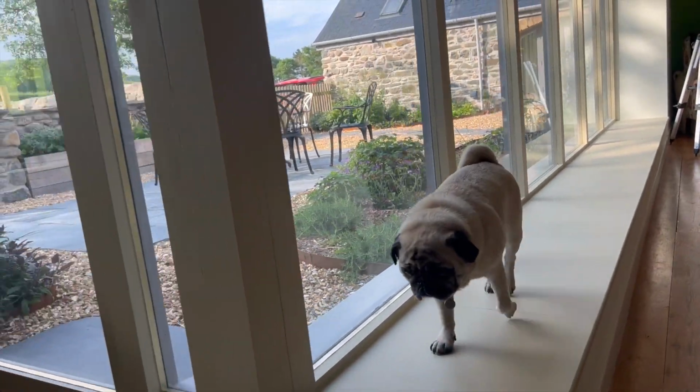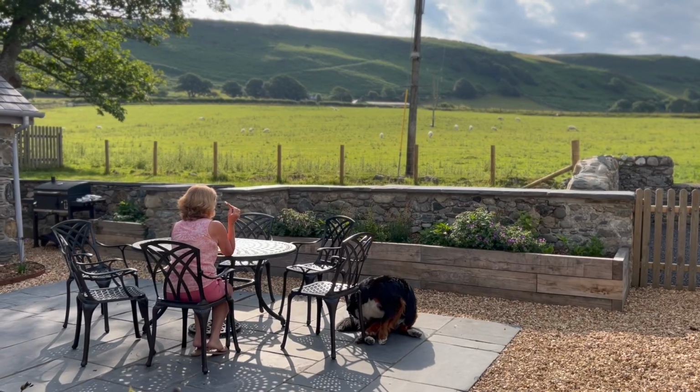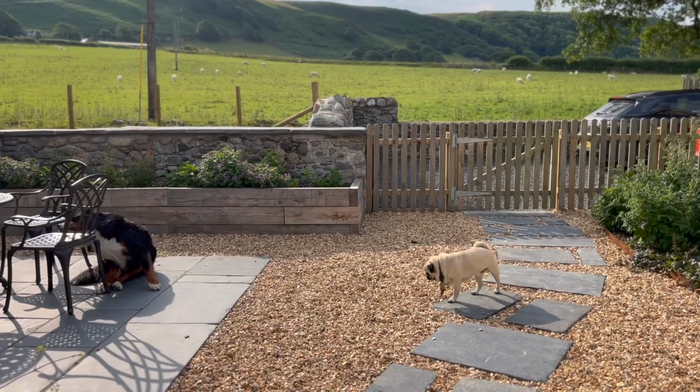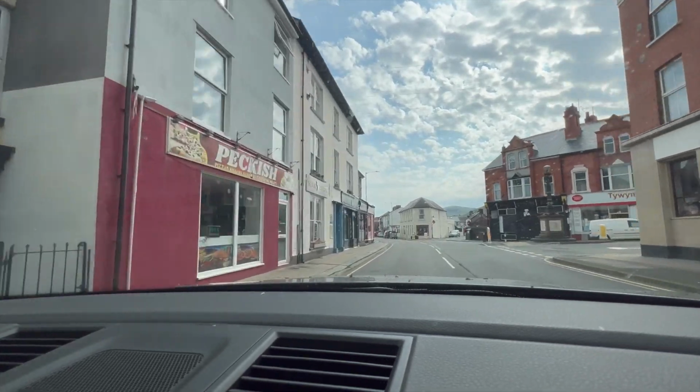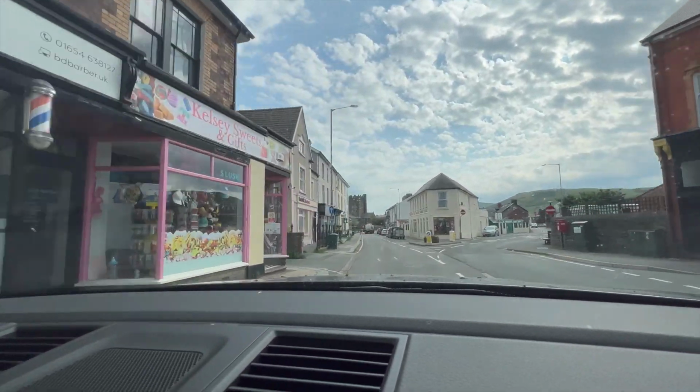We took the morning fairly chilled, we had breakfast, and I went to the nearby town to get petrol for the car. There's also a couple of supermarkets and takeaways there, should you want those on your stay. And we decided to head up the coast today towards Barmouth.